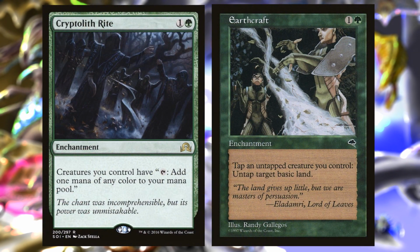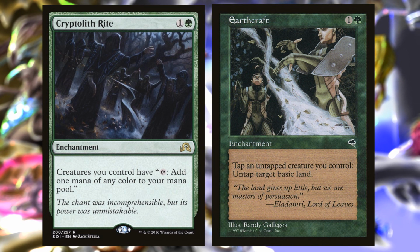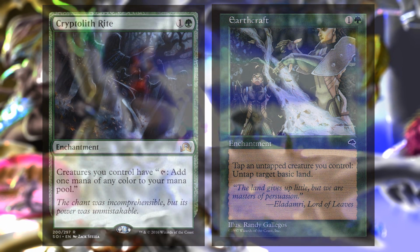Earthcraft and Cryptolith Rite both serve the same purpose in this deck, allowing slivers to tap in order to provide mana. You'll see why this effect is important in a moment.